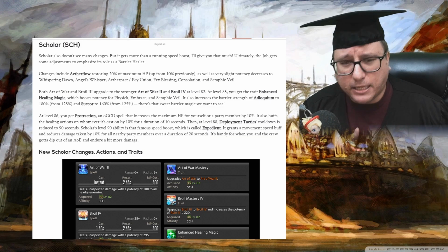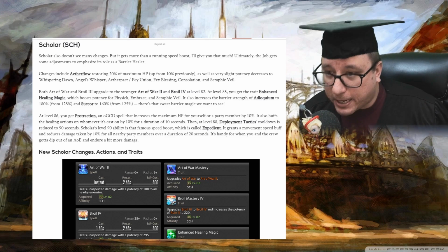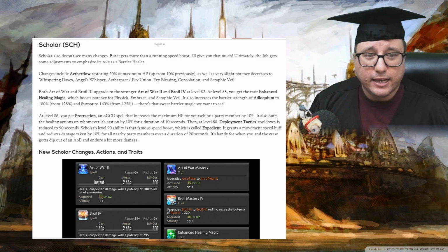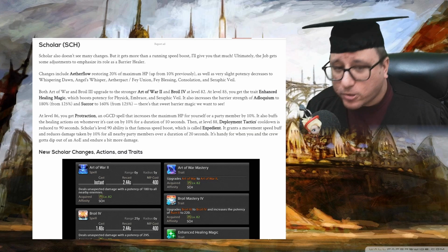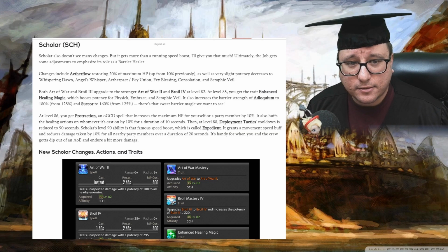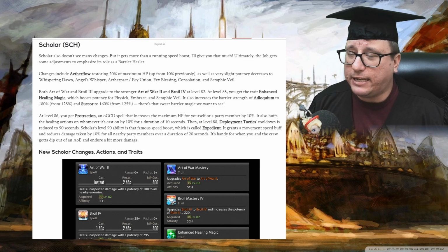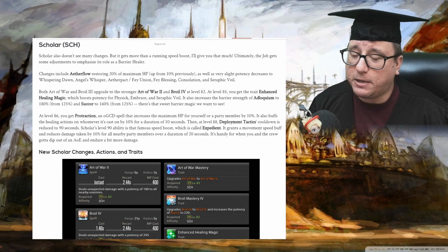Scholar's level 90 ability is that famous speed boost, which is called Expedient, which I expect your assignments to be turned in as. It grants a movement speed buff and reduces damage taken by 10% for all nearby party members over a duration of 20 seconds. It's handy for when you and the crew have to get out of a damaging area, also known as an area of effect, and to endure a bit more damage.